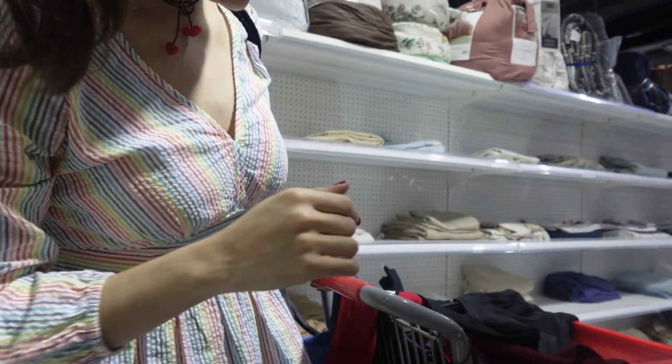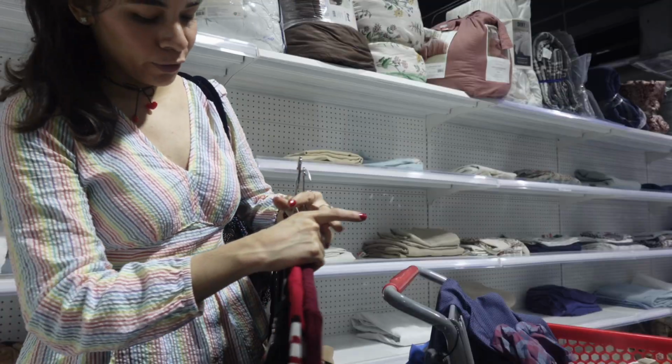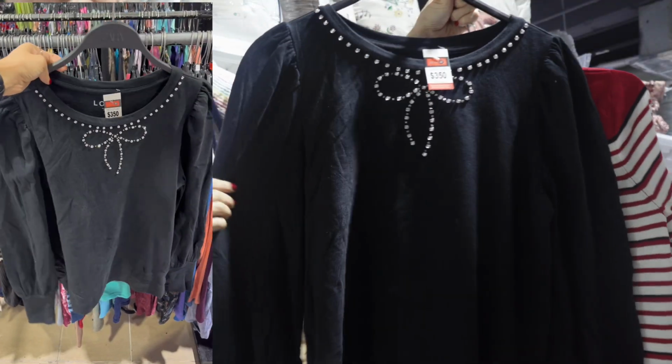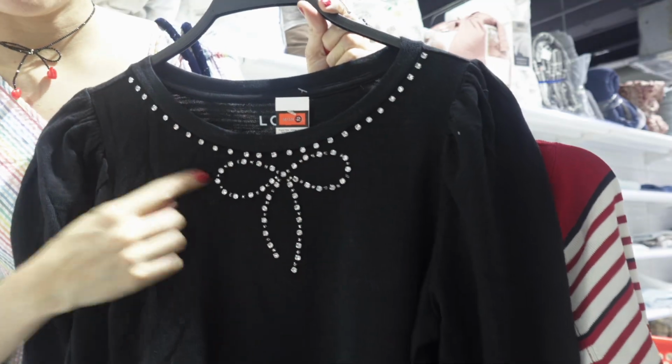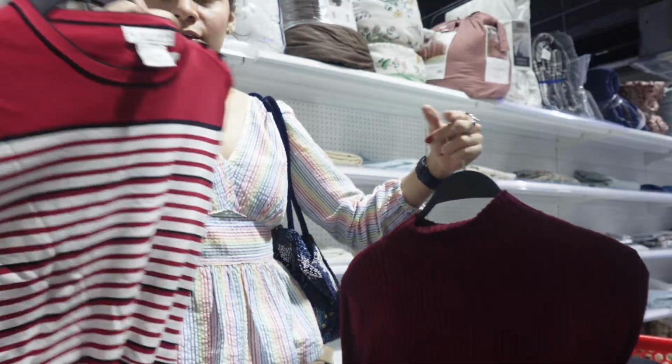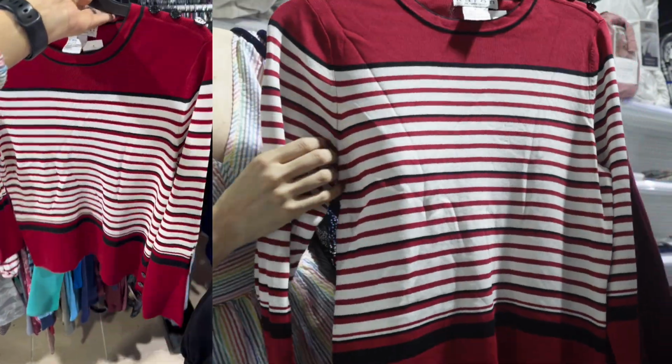Guys, I feel like the best days are when you're not finding anything and then all of a sudden you do. You're looking for long sleeves. This one is by Loft. It's in a size medium. Love this bow, and I just fell in love with it as soon as I saw it. This one, the lady saw it and she was like, this is so you, and she's so right.